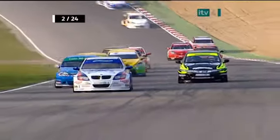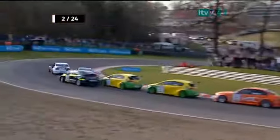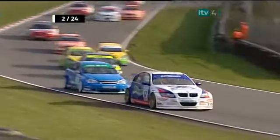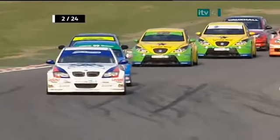Well, that was one of the best pieces of car control I think I've ever seen. An amazing skill there from Plato. He was virtually sideways across the track. Adam didn't mean to do it. I think he just miscalculated the braking point. But wow, what a save. That was incredible.